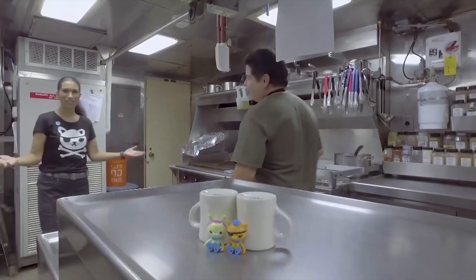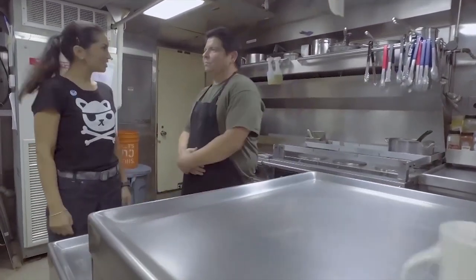This is the ship's kitchen, also known as the galley. And this is Michael. Hi, Michael. Hi, Debbie. Michael is the chief steward on this ship, and he keeps 49 people fed for 3 weeks at a time. Michael, how do you do that? With a lot of care and with the help of 3 crew members.